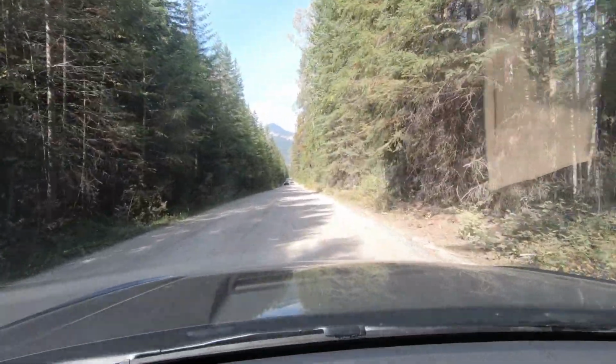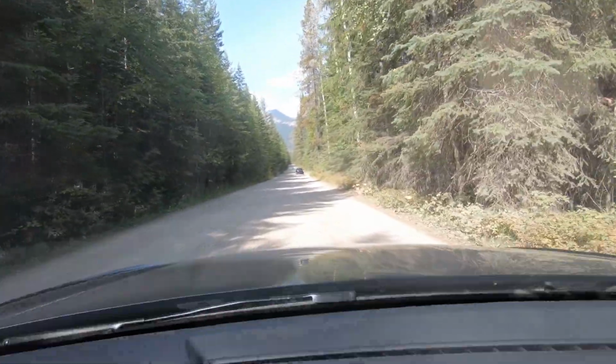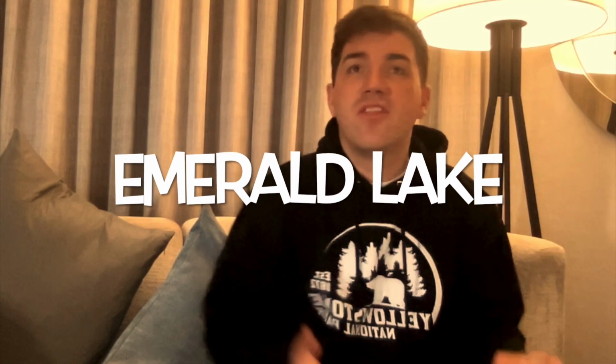Just be mindful, if you have a small car, there's a lot of potholes and it can be very bumpy. Another great thing to do is to walk around Emerald Lake. Now, this hike is not too intense at all. It'll take you a couple of hours to make your way around, but it's completely flat the whole time. The first 45 minutes is pretty busy, but once you get past that, it goes really, really quiet.